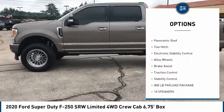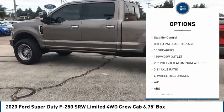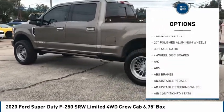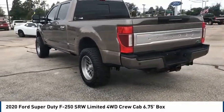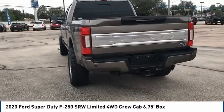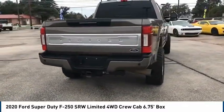Rain sensing wipers, four-wheel drive, tire pressure monitor, panoramic roof, tow hitch, electronic stability control, alloy wheels, brake assist, traction control, stability control. This beauty will even make your house keys jealous. Drive it today.